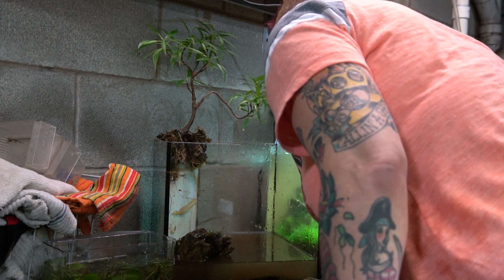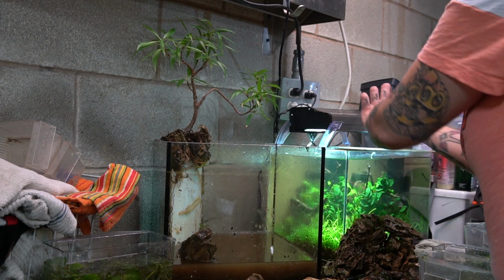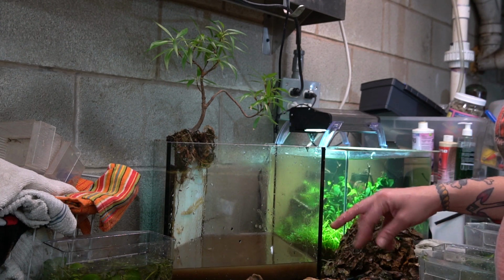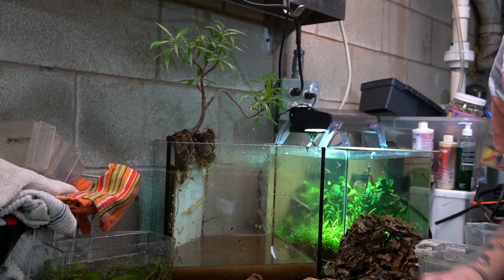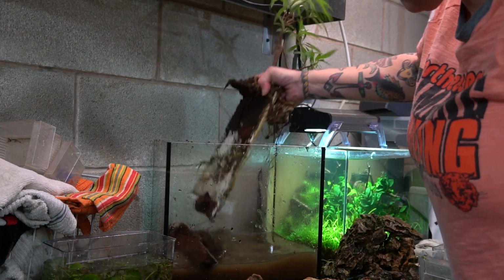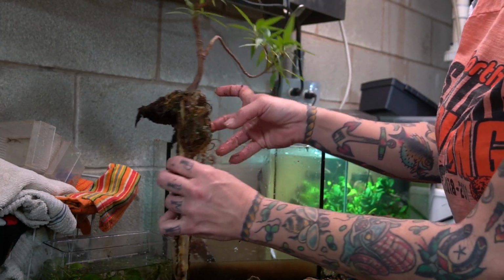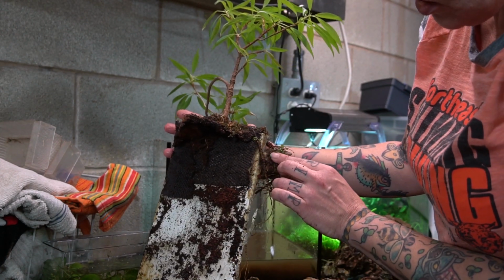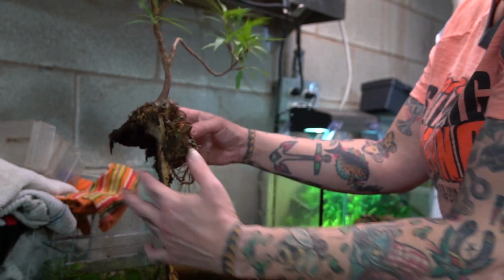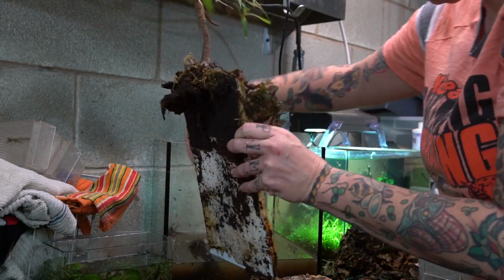Ugh. Got the last Amano. Oh, what a nightmare. I'm going to try and figure something out here. You can see how shallow the root structure was to this. It's kind of neat to see.